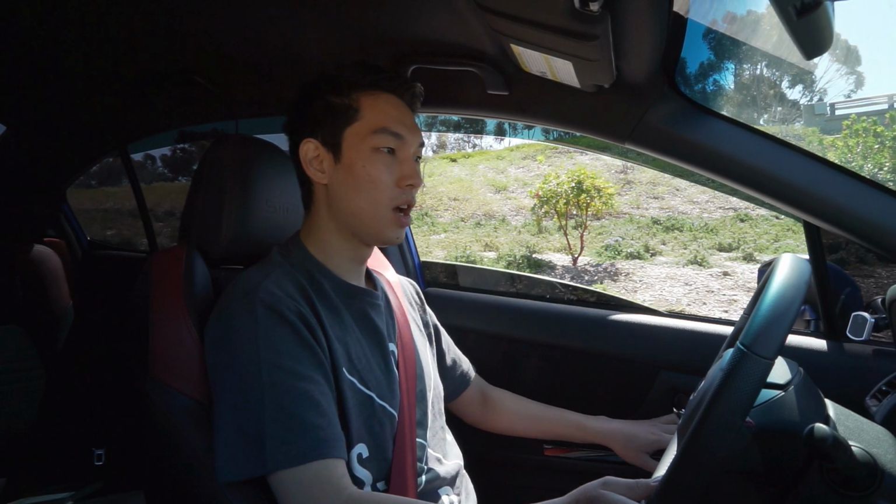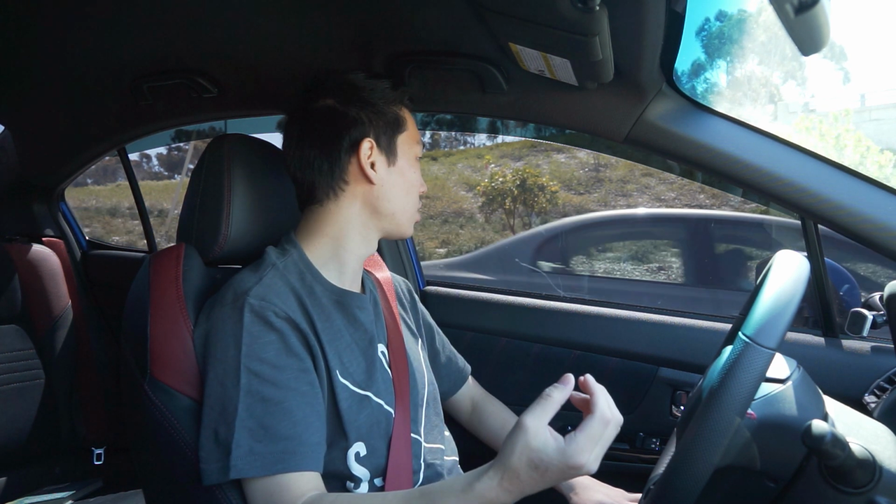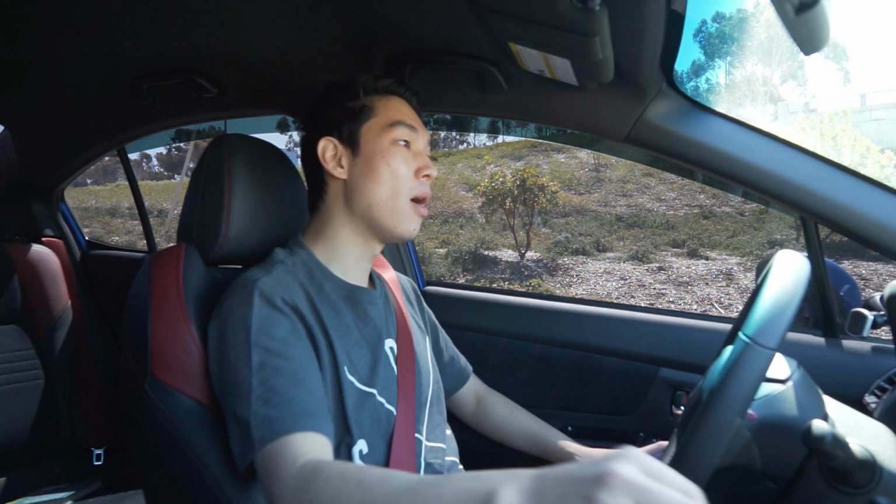I want to tell you guys the things I love about the STI. I'm not sure if this goes for all models or just the 2020 models in particular, but I'd like to tell you the things that I personally love about the 2020 STI models, or actually probably the 2019s, up until the new STIs come out.